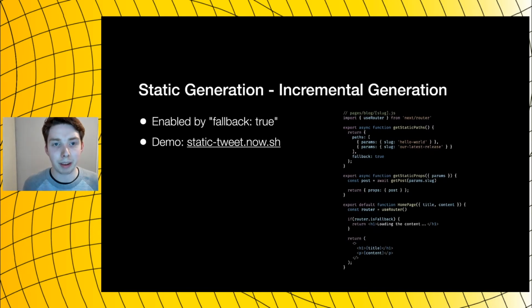Then there is incremental generation. It's enabled by fallback true, which means that if you want to generate other pages that haven't been generated at build time, but still have them statically cached at the edge, like at the CDN level, you can still do that in Next.js. You do this by returning fallback true. And I also have a demo for this, and let's go through that as well.